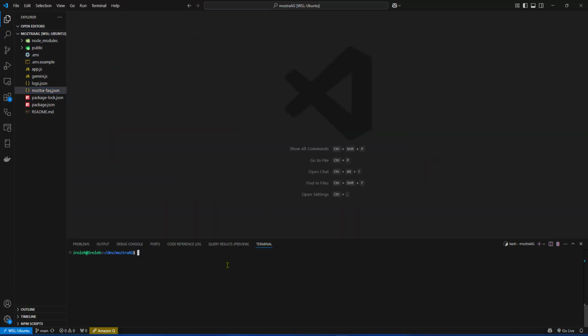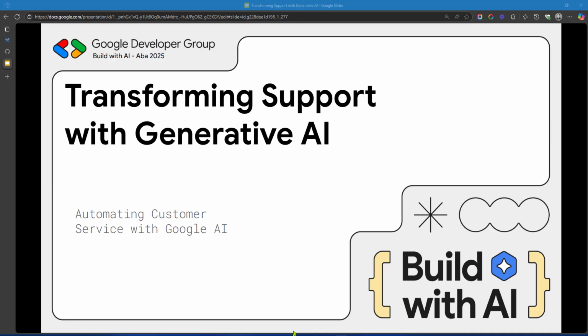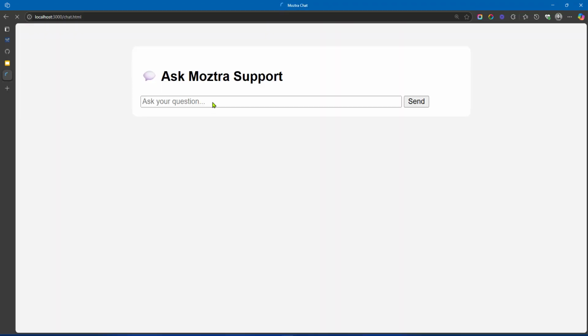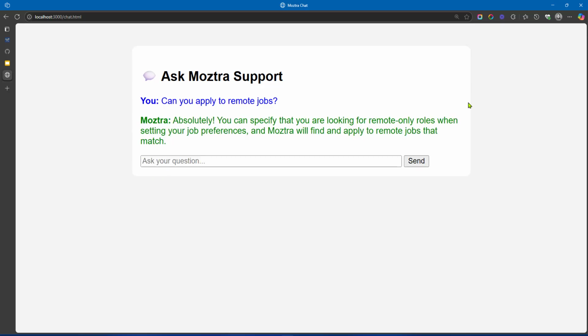Just to show you how this works, I'm just gonna run this app. Okay, so we have a UI input here. I'm just gonna open that in the browser. So we can just go ahead and ask Mostra, can you apply to remote jobs? Click on send. And it answers in real time.